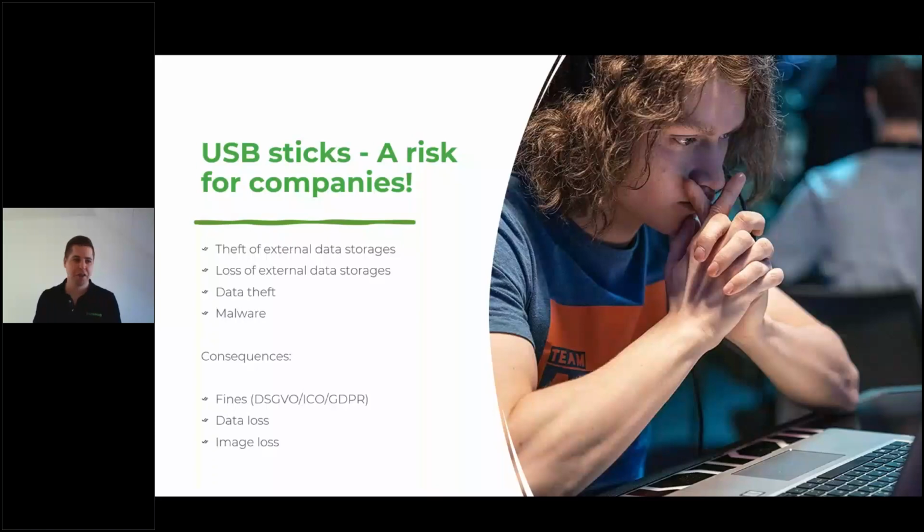But if you are using USB devices, the data on the USB devices should be encrypted, because this is needed in case of GDPR and other regulations, as well as malware protection. This is also a risk if there is data which is not secured beforehand, as I told you. So you need to take care about which kind of USB devices should be used in your company. And if USB devices are in use, you need to make sure that all the data is encrypted.